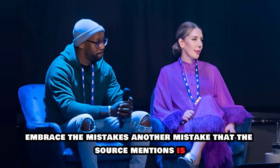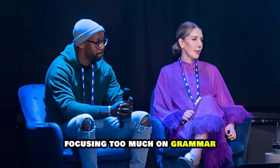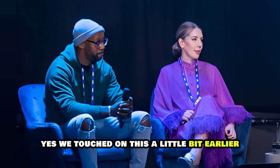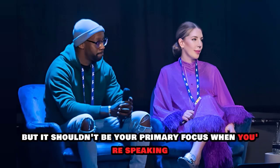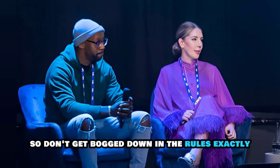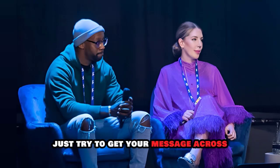Another mistake that the source mentions is focusing too much on grammar. Yes. We touched on this a little bit earlier, but it's worth repeating. Because grammar is important, but it shouldn't be your primary focus when you're speaking. So don't get bogged down in the rules. Exactly. Just try to get your message across.